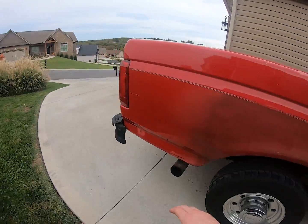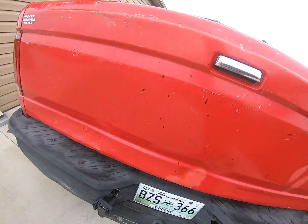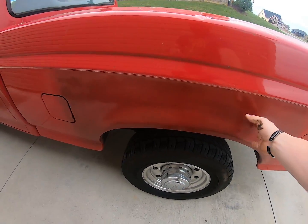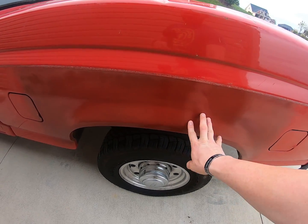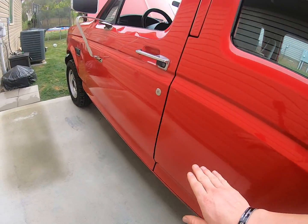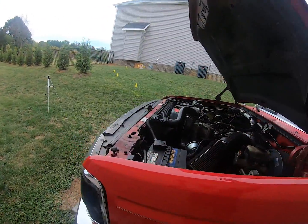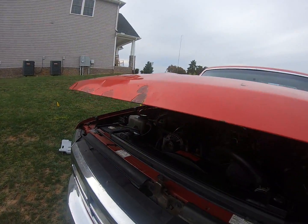Walk all the way around over here. New tailgate. As you can tell, this guy's seen a lot better days. And walk around over here. This is just spray paint where the guy actually did cut out and put new fenders in it, but just rattle canned it. Then another new door for this guy right here. And as you can tell, the hood has seen better days as well.